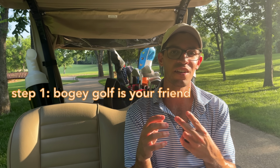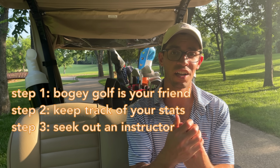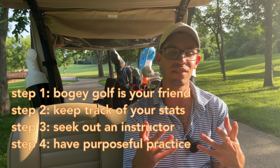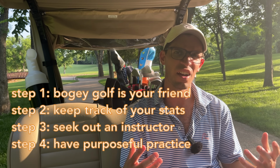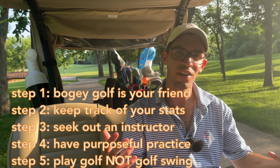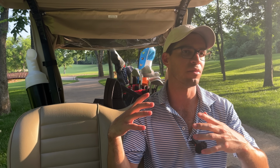Let's recap everything. Step number 1 is bogey golf is your friend. Step number 2 is keep track of your stats. Step number 3 is go see an instructor and get better at those things that you're consistently bad at. Step number 4 is have a practice session that's purposeful, with intention, and make sure you enjoy it too. And number 5 is when you're playing golf, you're playing golf. You're not playing golf swing. That pretty much does it for the video, guys. Those were the key things that helped me get down from shooting in the hundreds regularly all the way down to having a stroke average of like 85 last season.